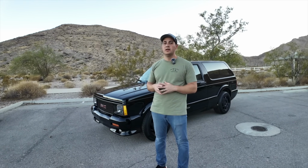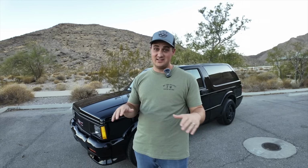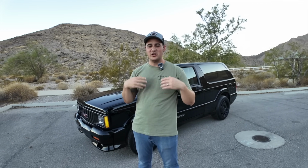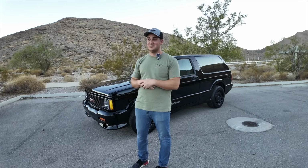It is very cool. It was the fastest truck slash SUV of all time for a number of years, and it was the fastest accelerating vehicle of all time when it came out, which is crazy as well. You can correct me if I'm wrong. I tried to brush up on all my history of this truck, but it was competing with things like Ferraris and Lamborghinis. Really cool truck.